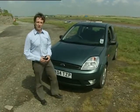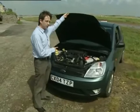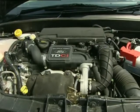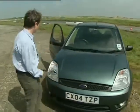Away from the cockpit and the controls, one of the most crucial parts of this car is the engine, the 1.4 litre turbo diesel, TDCI, turbo direct common rail fuel injection. Don't know how I remembered all that, but we got there anyway.